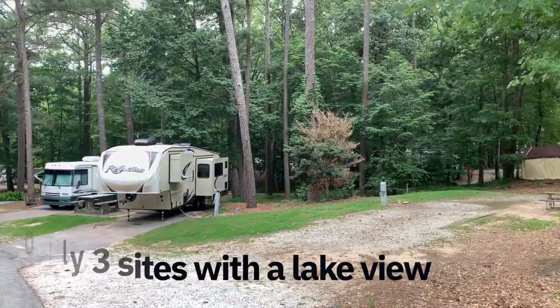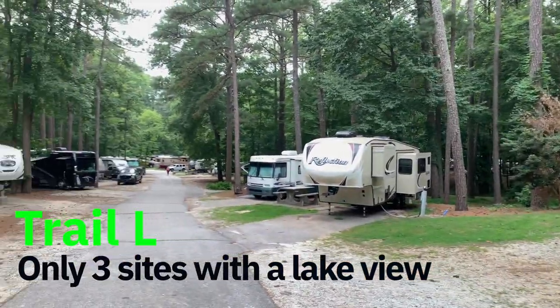Next up, we're gonna head over to the lime green site, and these have lakeside and inner trail options. These RV sites are shaded, close to the general store and pavilion, and are available at a great price, starting at $54. Okay, so now we are on Trail L.